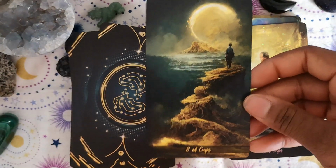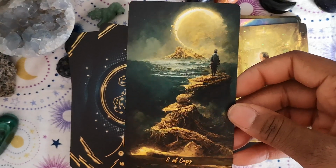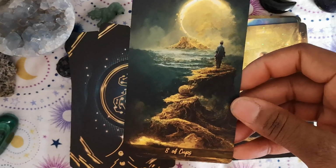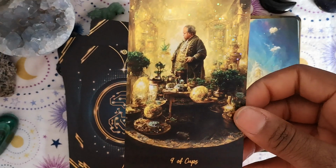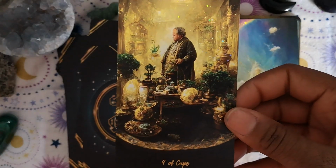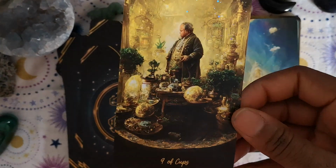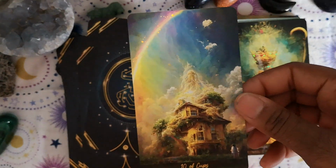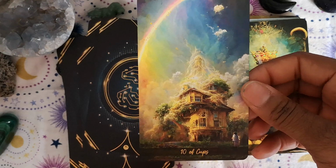8 of Cups. That one I get. It's nice. Now 9. Well, that guy surely looks content. And then we have 10 of Cups. That's also pretty.